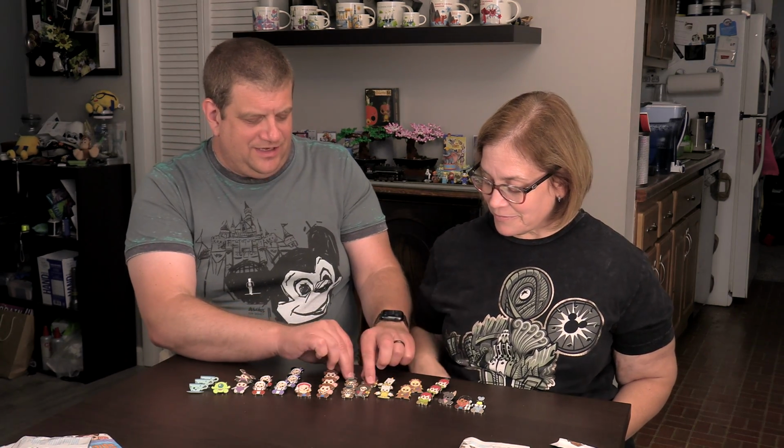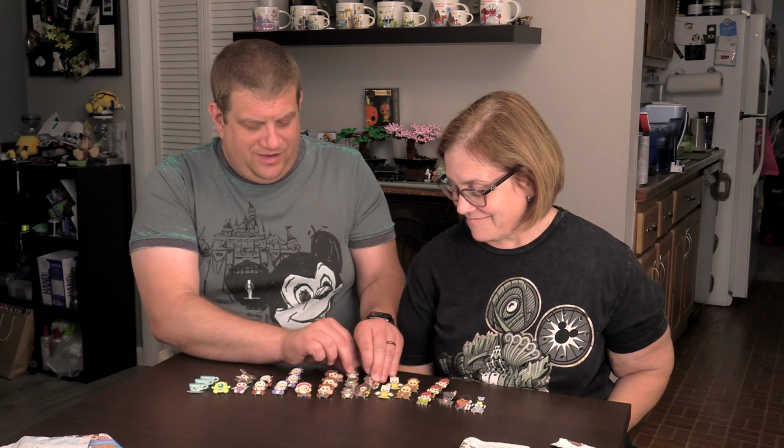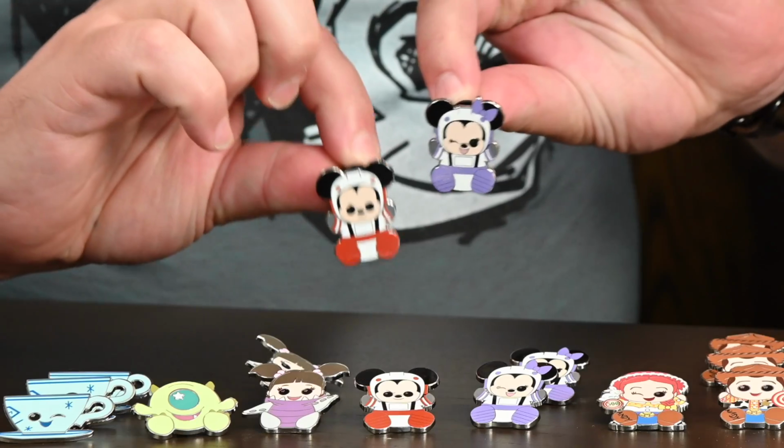And then we've got the Country Bear Jamboree guys, which again, no clue, but this one I legitimately have no clue. I'm never going to remember. And we have Jessie and Woody. And we have Minnie and Mickey. They're Space Minnie and Mickey, so I'm assuming they're from Space Mountain. Space Mountain, thank you.